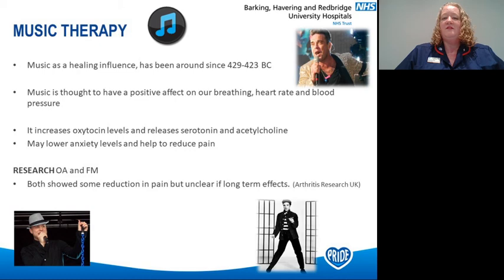When we talk about research, studies have looked at patients with osteoarthritis and fibromyalgia and found that when they used music therapy, they had some reduction in pain, but it was unclear if the music therapy gave any long-term effects.